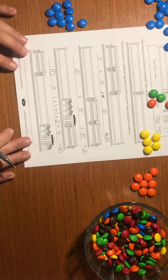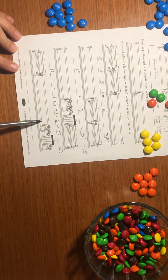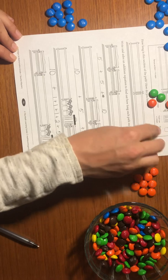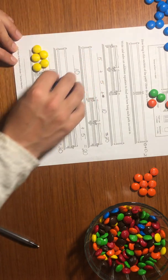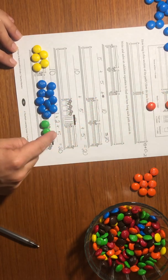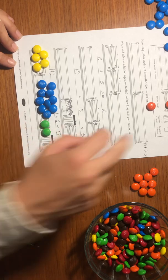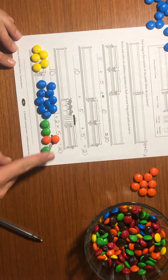For this last problem, we have a bench, a section of fence, 2 flower pots, a trash can, and 1 more flower pot. So to start, we're going to need 5 yellow M&Ms for the 5 steps worth of bench. Next, we need 10 blue M&Ms to represent the 10 steps of the fence. Next, we need 2 green M&Ms because each flower pot is worth 1 step and there are 2 of them. Next, the trash can, which is worth 2 steps. And finally, the last flower pot.